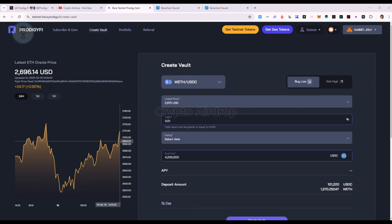That's it. We've just introduced the ProdigyFi project and how to participate in its airdrop. We hope this guide is helpful to you.